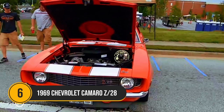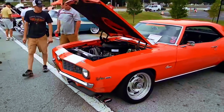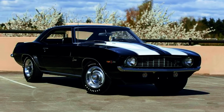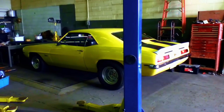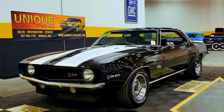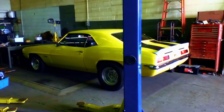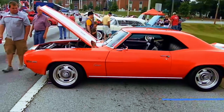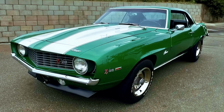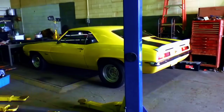Number 6. In the golden age of muscle cars, brute force often reigned supreme. Big blocks ruled the streets, and displacement was king. But then came the 1969 Chevrolet Camaro Z28, a car built not just for quarter-mile glory, but for road racing dominance. Conceived as Chevrolet's answer to the SCCA Trans Am racing series, the Z28 was the epitome of small block performance with race-bred engineering, and it became a legend in its own right.